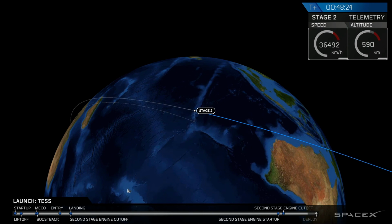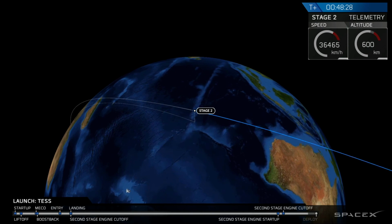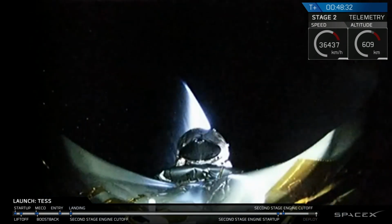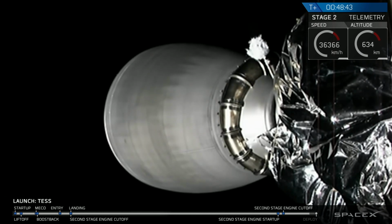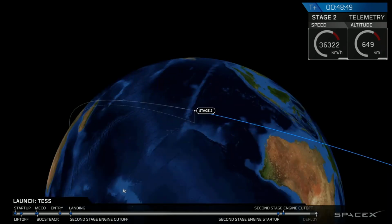We'll be getting acquisition of signal as we pass over a ground station here shortly, and ideally we'll be able to see acquisition of this signal, live Western Australia, on the screen. And there we go. In just under a minute here, we'll be seeing the spacecraft separate from Falcon 9.